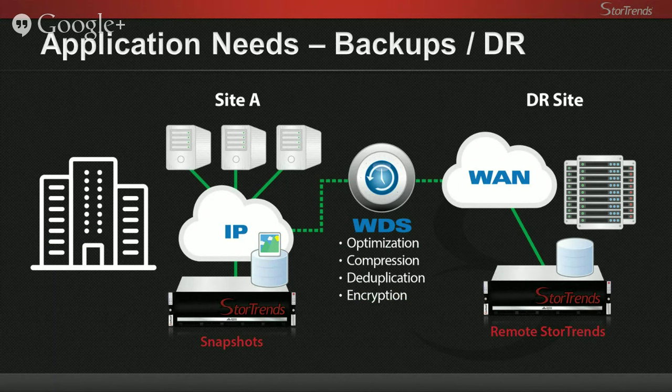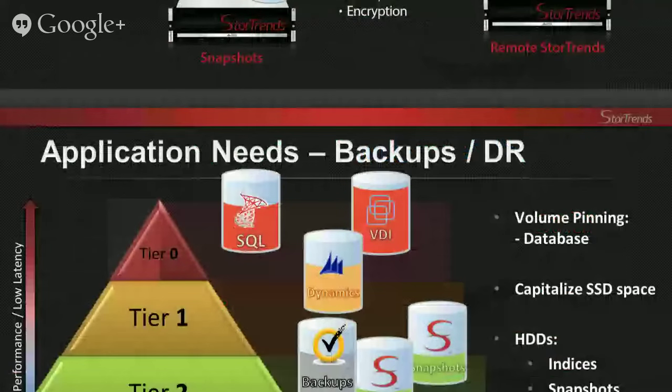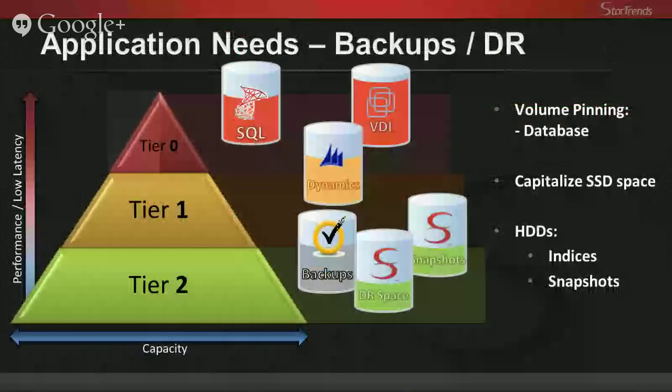And inside of that, we have wide area data services. So we are optimizing that link, not with TCP window optimization, but actual AMI UDP, so compressing and deduping it. Now in this case, it's an active site and a passive site, but what happens if it's active, what do you have to do? Well, we don't want our active data from the other site, which is passive, inside of SSDs, so we can pin the DR space, all those snapshots, down to the lower tiers while keeping the actual performance stuff for that primary site up in the SSDs and not waste any of that space.